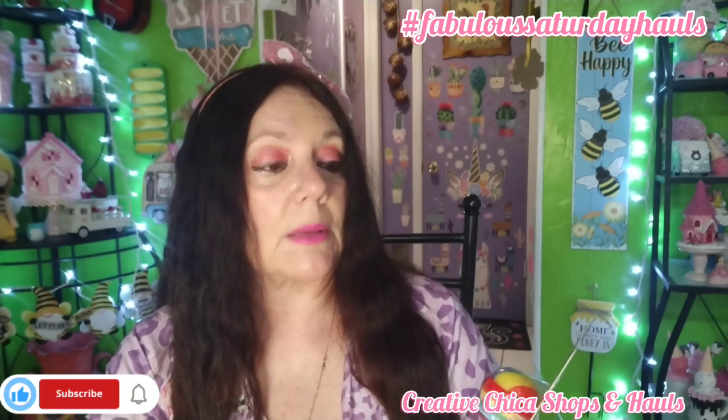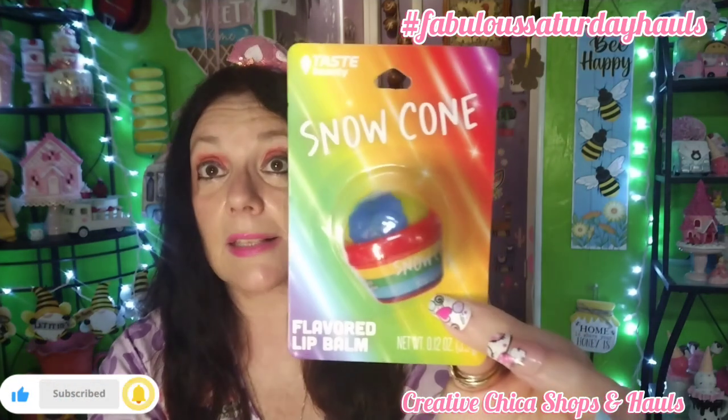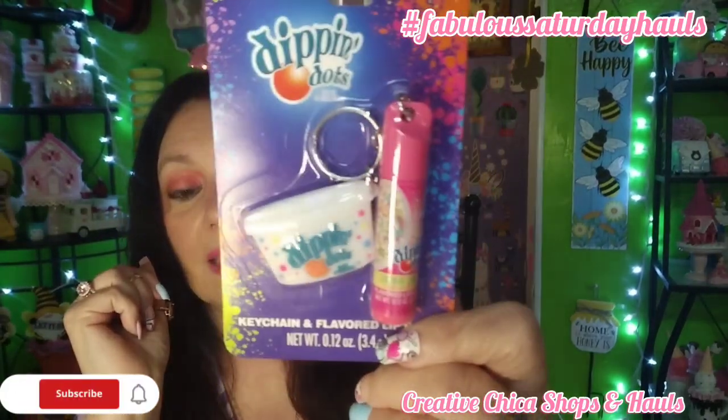Anyhow, I found this one. It's a snow cone. It's a flavored lip balm, and it's a snow cone. And I don't know if it says the flavors or not. Not really. But anyway, it's adorable. So I picked that up. And then I picked this one up. It's the Dippin' Dots. It's like a little keychain, and I believe this was $3.25 as well. So I picked those up because, you know, I do collect these things. I don't know why. I just think they're cute.